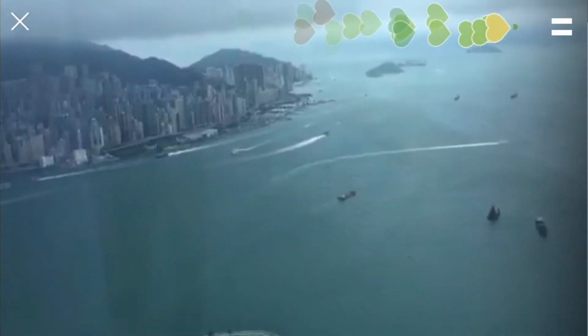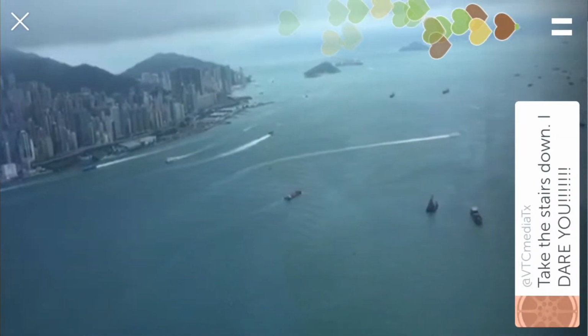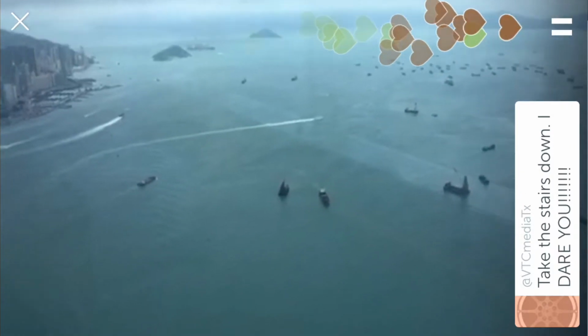More ferries coming in, more ferries going out.